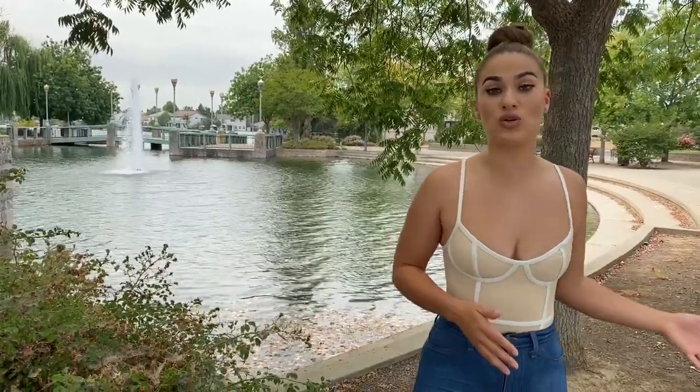So managing both school and modeling was a lot. Personally, I couldn't do it with both because I was a full-time student trying to graduate at a steady time, and also having to deal with modeling. It's just kind of all over the place, because with modeling you can't do it half-ass. You gotta go all in.